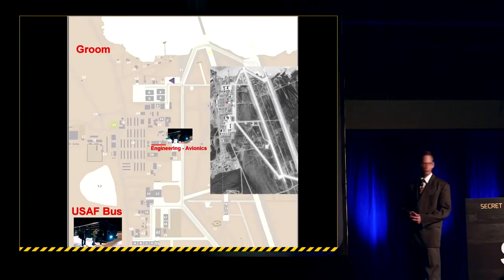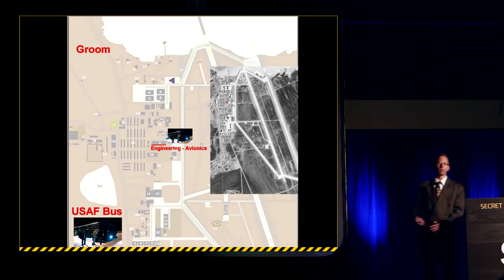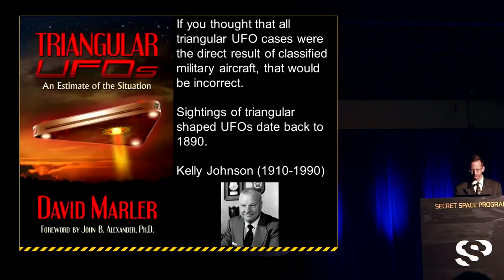This is according to Edgar Fouché. So if you look at this runway diagram, you look at the buildings, remember these are the red hat hangars right here, we're talking at least 500 feet. And so that's how close he got to perhaps one of our classified flying triangles.